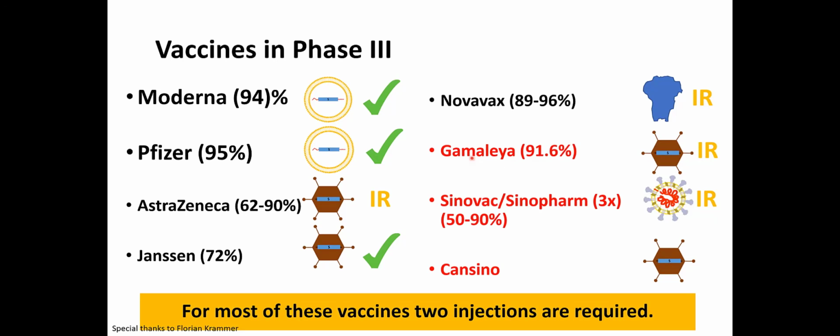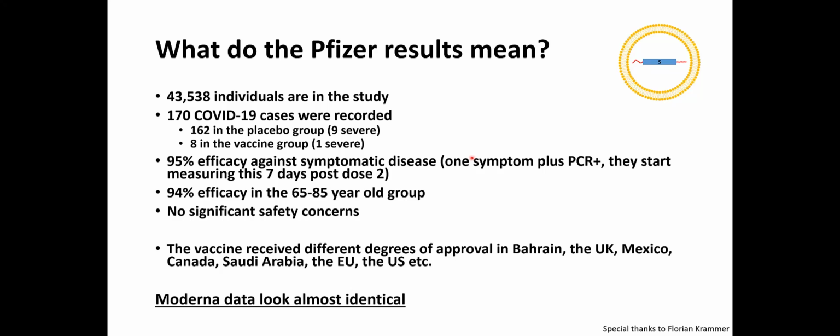And I wanted to get to how you can start looking at some of these responses in terms of efficacy. So Pfizer was one of the first companies to report, and there's probably the most research on the Pfizer vaccine from an immunological perspective and an epidemiological perspective.